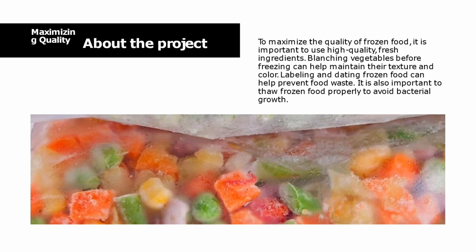As I told you, quality is directly proportional to consumer consumption. So thawing, labeling, dating of frozen food products, packaging, freezing immediately, and blanching of vegetables to maintain color and texture are really important to maintain the quality of the food product, which is directly proportional to customer consumption.